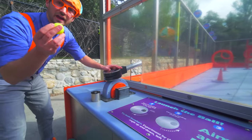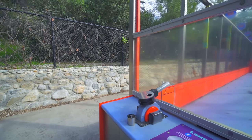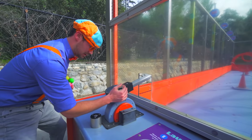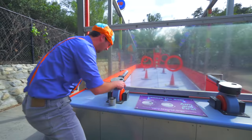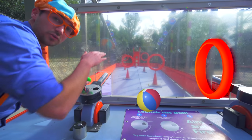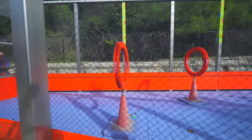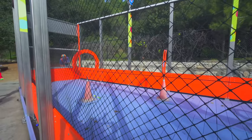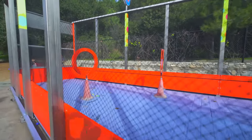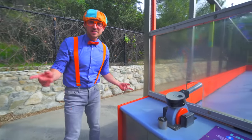Okay, looks like you, oh hey, put this right here, sure, there you go. Okay, I need to go find a ball. Okay, I got some balls, let's put them in this. Okay, fire in the hole! I'm launching the balls, and they're going through the circle targets. Whoa! Let's go see what else they have here.